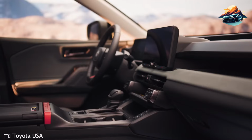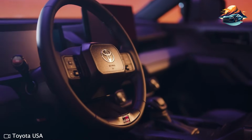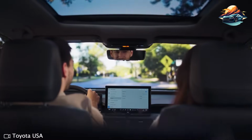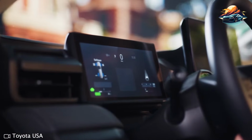Toyota's setup is a little different. The RAV4's seating position is taller and more upright, which works well if you're hauling kids in and out or want that commanding SUV view. The front seats have firmer bolsters and feel a bit narrower, especially for broader drivers. Rear legroom is solid but not as generous as Honda's.